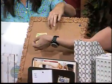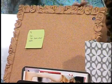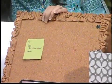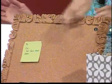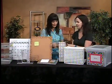And then someone can say, oh, I have a message. I'm green. I have a message today. You know, rip it off and they get the idea. And this cute corkboard is from Container Store. Isn't that adorable? It is really. It doesn't look like a Rococo. I know, it's like a school chalkboard. Rococo frame.